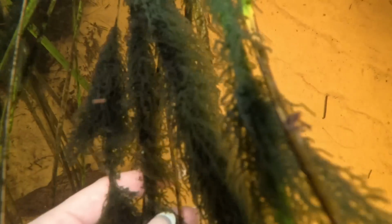Oh, I think that's the seaweed stuff maybe. A freshwater seaweed. Yeah, it's like a freshwater seaweed. Get some of it underwater. Look at that. How cool.